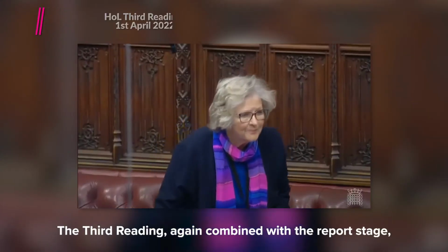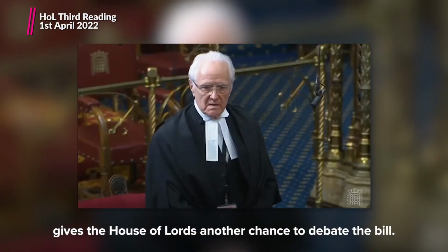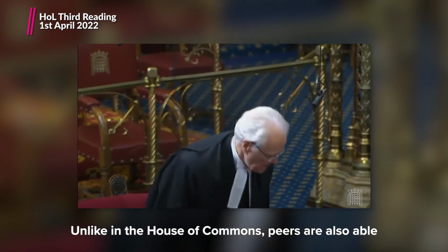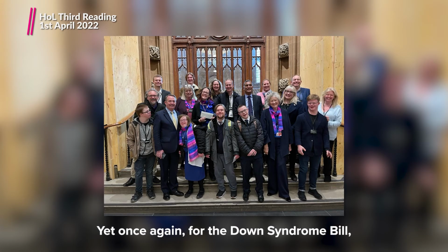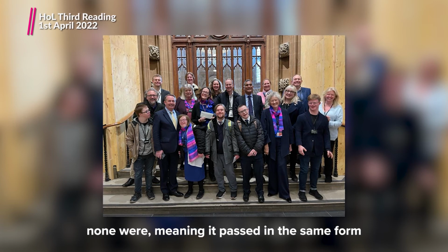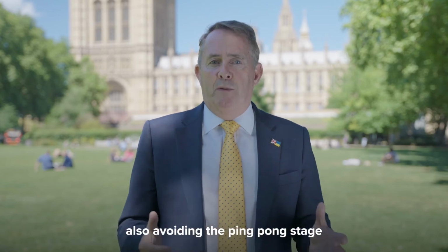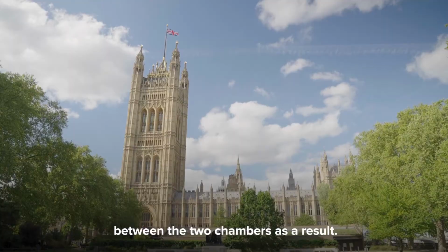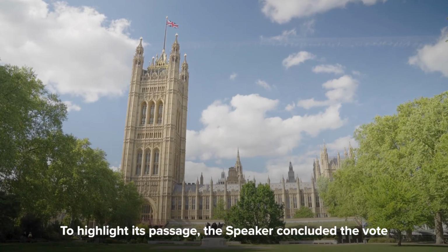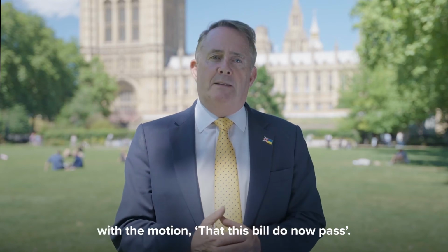The third reading, again combined with the report stage, gives the House of Lords another chance to debate the bill. Unlike in the House of Commons, peers are also able to propose amendments at this stage. Yet once again, for the Down Syndrome Bill, none were, meaning it passed in the same form it had been passed by the House of Commons, also avoiding the ping-pong stage between the two chambers as a result. To highlight its passage, the Speaker concluded the vote with the motion that this bill do now pass.